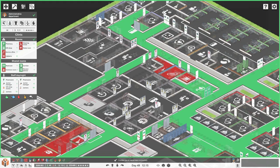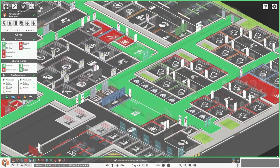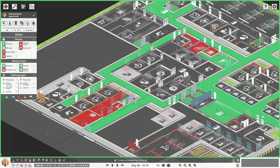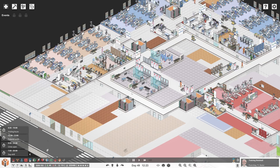Are they cleaning these ones down here? No, I hadn't even put them down there. There we go. Go in there. Clean the lifts, please. Please clean the lifts. We can't have that all dirty. Oh, that's good. Actually, yeah, we want that and that. There we go. Clean the lifts. Right. I think we're good to go again. Oh, well, that was somewhat hard.